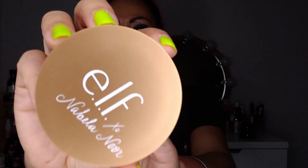I have one more item to talk about that was on my list of hits, you know, the items that I absolutely loved. This is the e.l.f. Nabela Noor, I think I'm pronouncing that right. This was a collaboration. This is their loose highlighter.